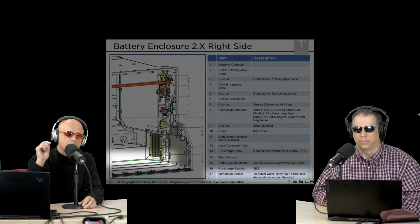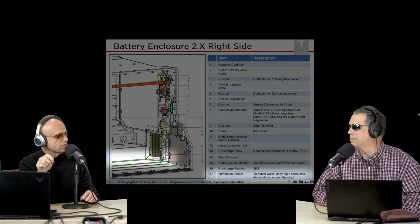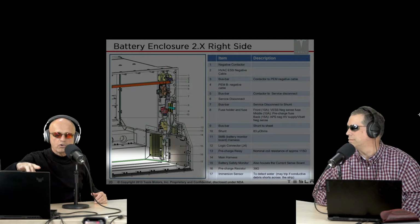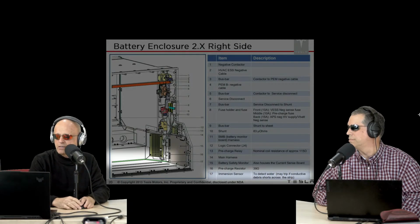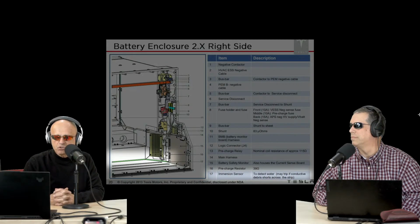Any of you that want to see proof of this, if you take your Roadster through a car wash and then open your trunk, invariably you're going to see some water laying on top of the battery pack. And that's in picture number 1, BMB cover. So that's another area that you need to pay attention to, and a good reason for not leaving your car out in the rain.